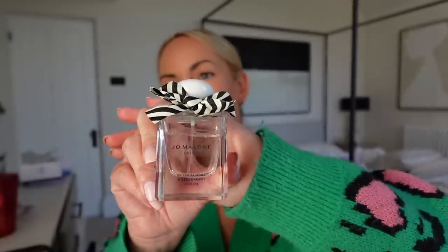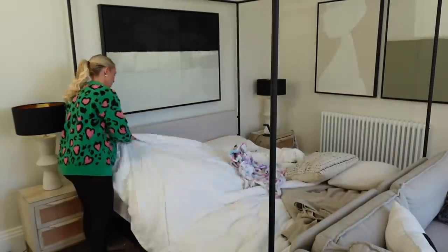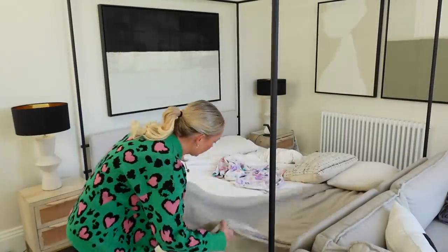Once I am all done, I'm also gonna put on some perfume. I got this one for Christmas from Matt. It's the Jo Malone Green Almond and Red Currant. I really like the smell of it. It's a great everyday scent. So I'm gonna spray that.